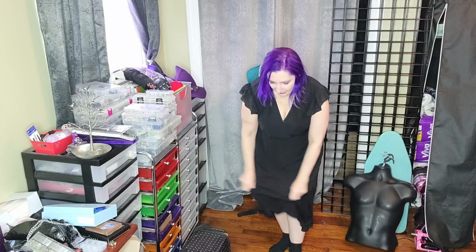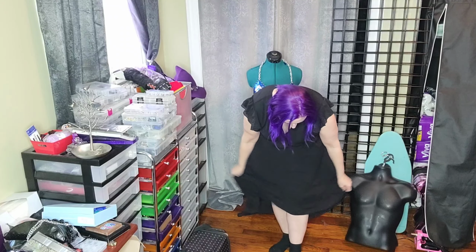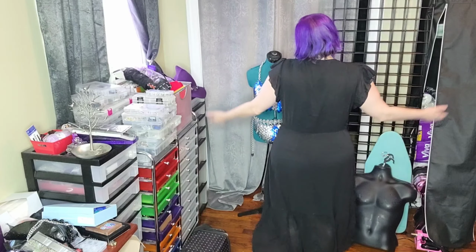Very staticky right now, so it's like the lining is not all the way down, and it's totally stuck to my legs. But throw that in the dryer with a dryer sheet, should take care of that. But I think it's a really cute little style, very simple and easy dress. Great for just anything, really. You could dress this up. You could dress this down. Heck, if you wanted to be scandalous, you just undo that button there.